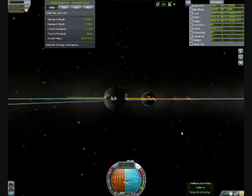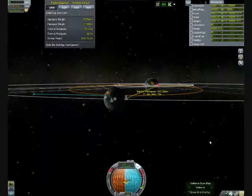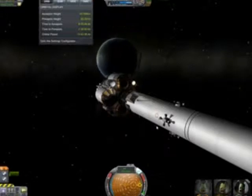Communications has just been restored with the research vehicle. Jeb did it. They did it. They found Bob. Everyone's safe and sound back on the vehicle. And now we just got to bring him home.